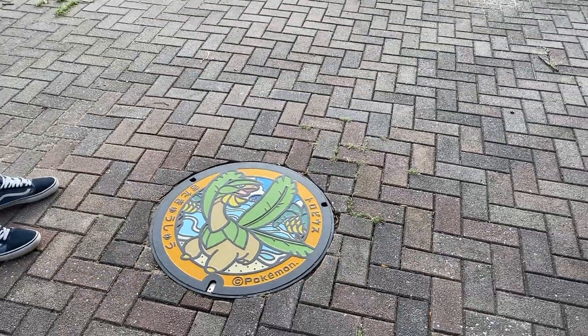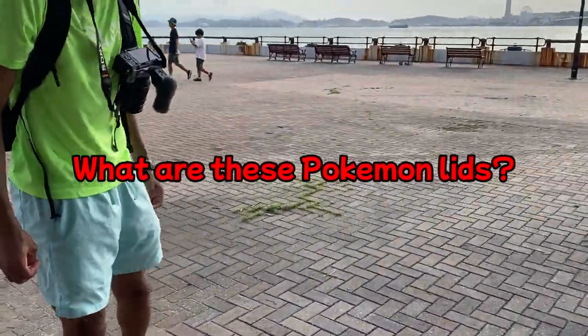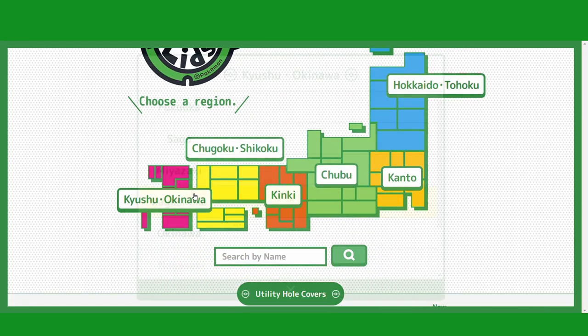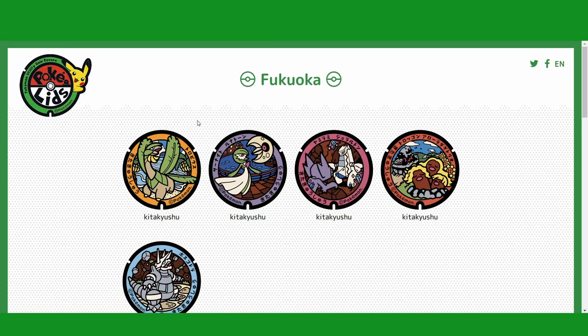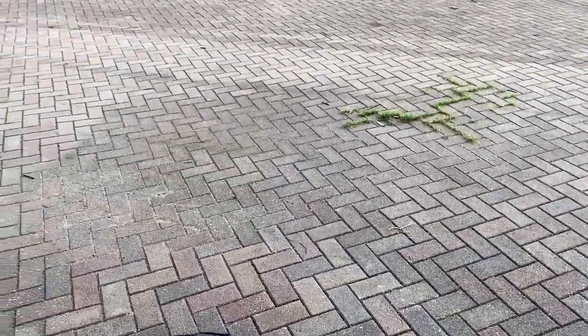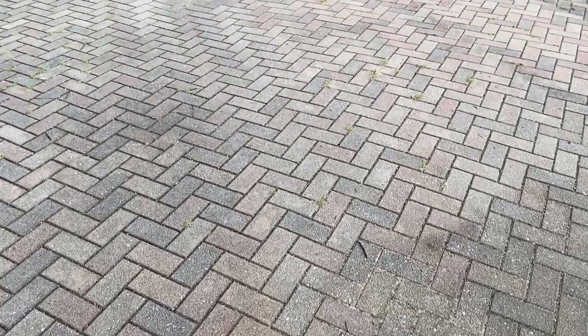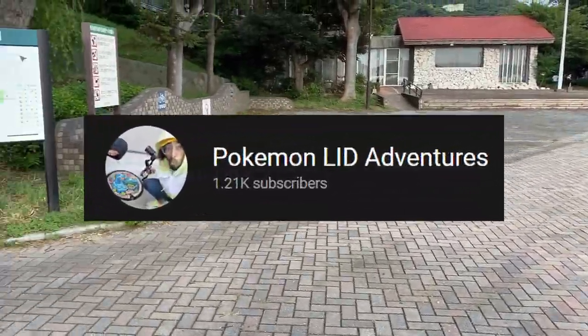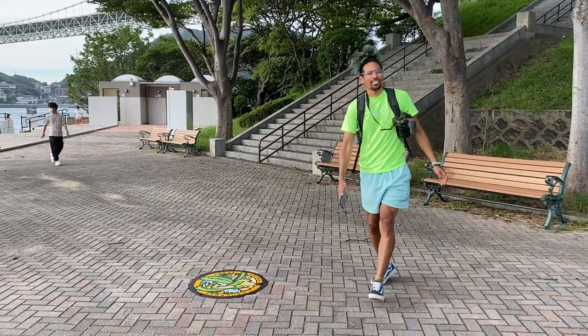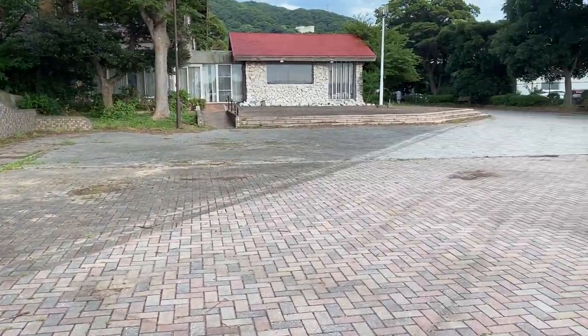So can you tell us about Pokemon lids for anyone who doesn't know? Why is this cool and interesting in Japan? Well, fun fact, the Pokemon lids are all over Japan and they put them there to increase the tourist locations of places that people don't normally go to. There's already 290 of them all over the country and this is one of them. Mike runs a very awesome Pokemon lid channel. He goes to all of the Pokemon lids around Japan and has currently been to 190 of them. That's crazy. That's a lot of lids.